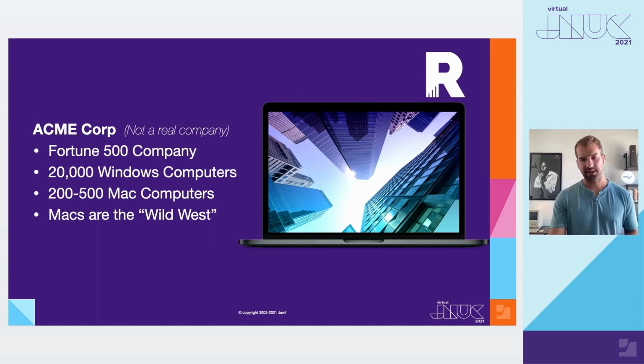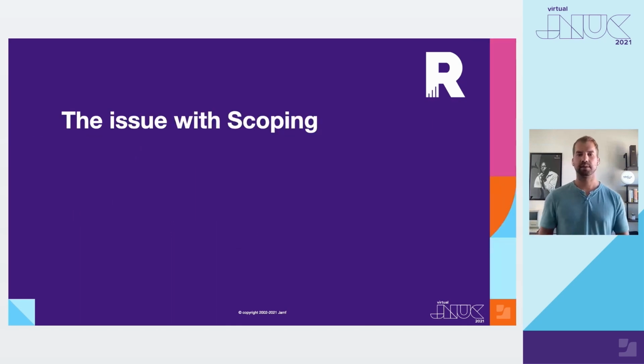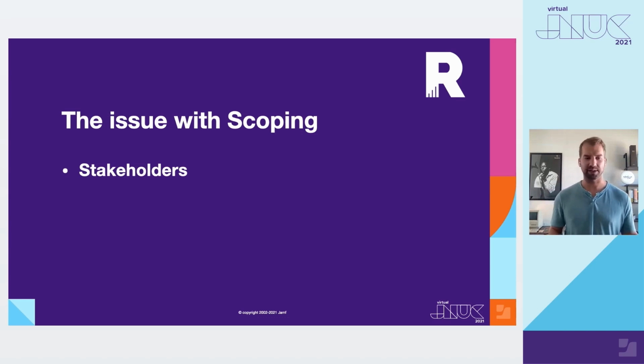So the first thing we're going to talk about, and this is where kind of the problems start, is the issue of scoping. So the first people that are looking at this project are the stakeholders. And they're trying to figure out the best solution to manage these Apple devices, because whatever they're using for their Windows computers doesn't really manage it well. So they do a little research, and of course they decide that Jamf Pro is the best option.